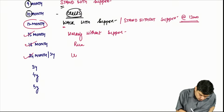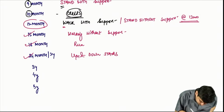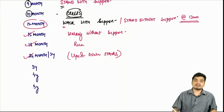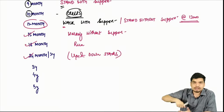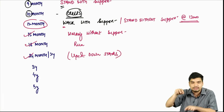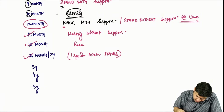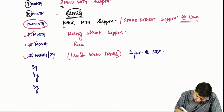Walk up and down stairs. So up and down stairs will start at 2 years of age. Initially at 2 years, when the child is going up and down stairs, he is going to use both feet. He'll use one foot and then the other foot on the same step. So up and down stairs initially at 2 years is 2 feet at a step.